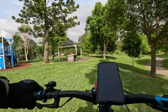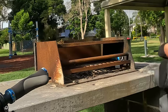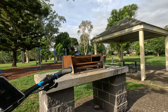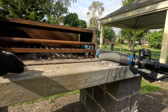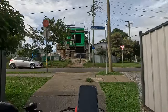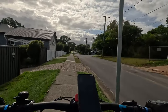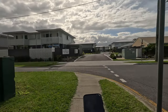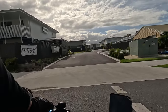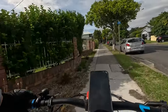Got to show you this. You don't see these anymore. You want a barbecue? Bring your own wood and fire. Mate, where's the button? Where can I press it on? All right, bicycle route, turn left. Okay, so where to now? It says the bikeway's up here, so let's keep going.